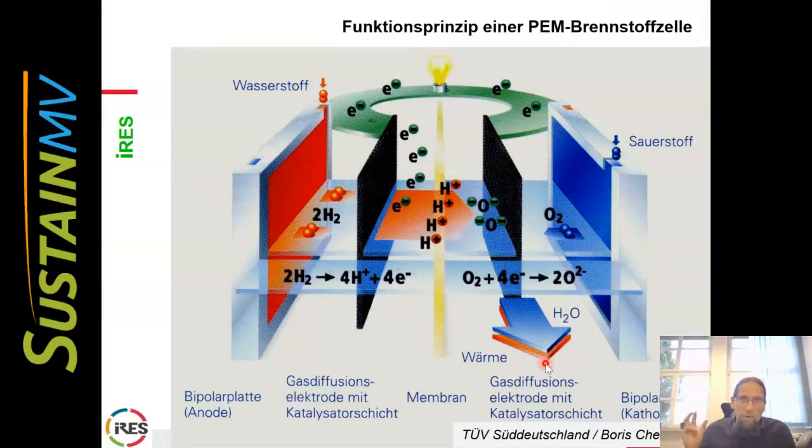However, none of these three players will make an investment if the other players do not exist. So in Germany, we call that the Henne-Ei problem. Yes. So the egg and the hen, what is there first, the egg or the hen?